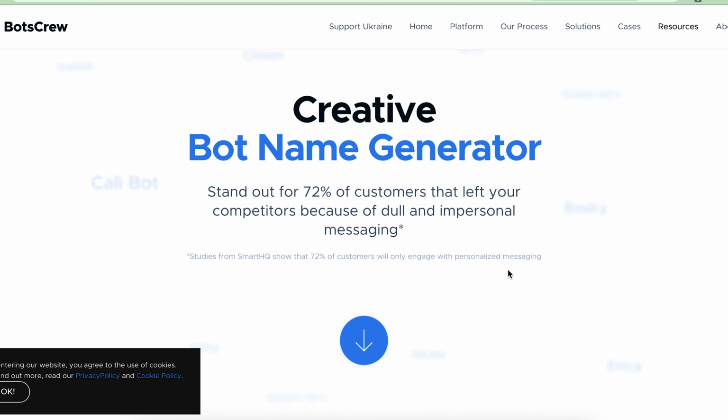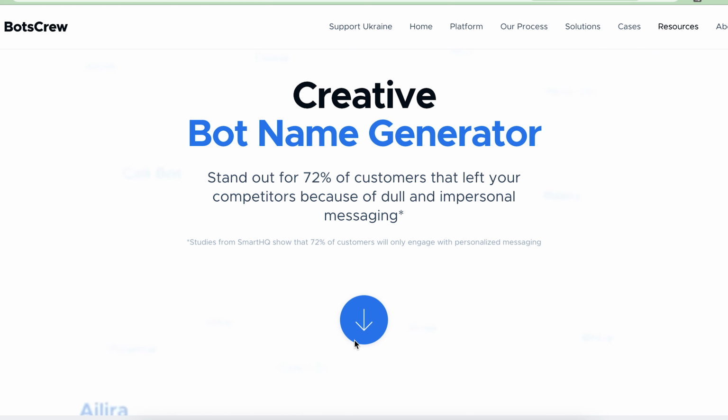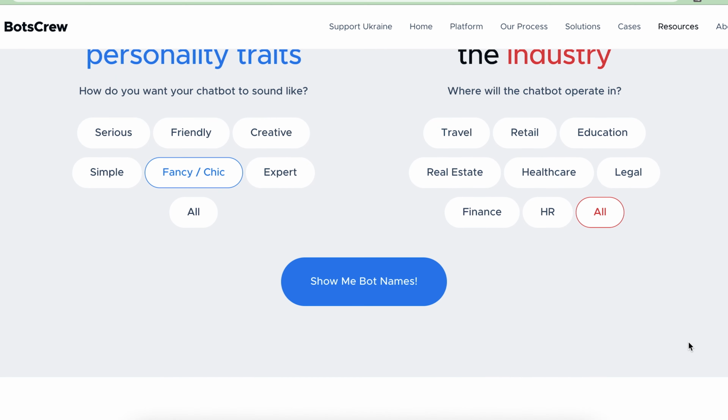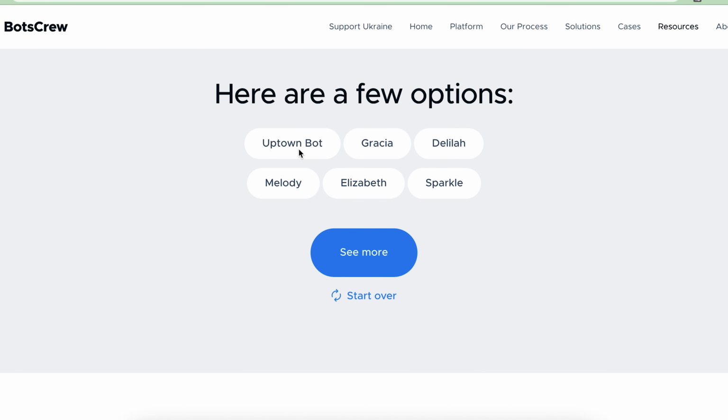You head on over to Bots Crew, and they have this amazing name generator. It generates a name for this chatbot, because you can't just release this chatbot and make money without giving it a name. You can call it Steve or Mandy or Bill or Android, whatever these weird names are. Just give it one of these names. You don't even have to think about anything. Thank you Bots Crew for taking the thinking out of giving my chatbot a name.